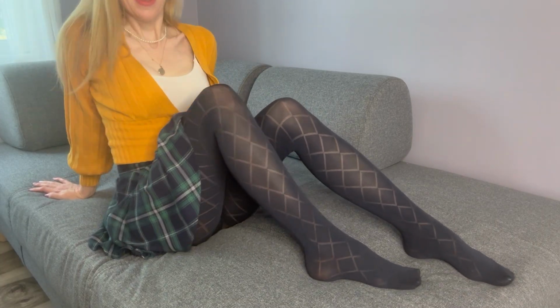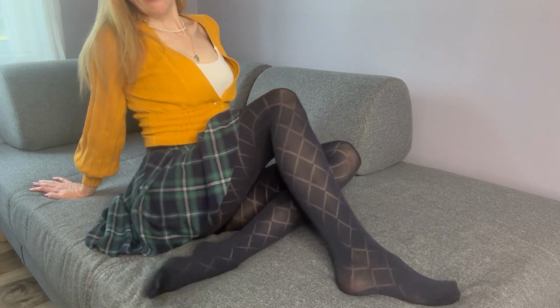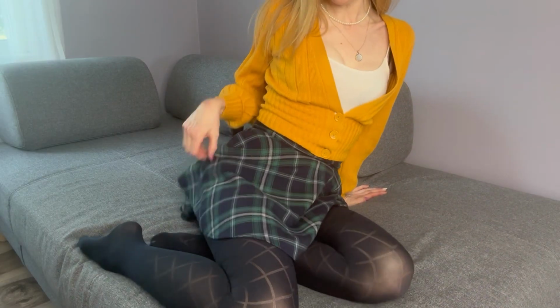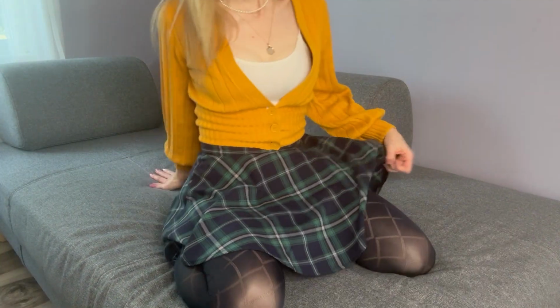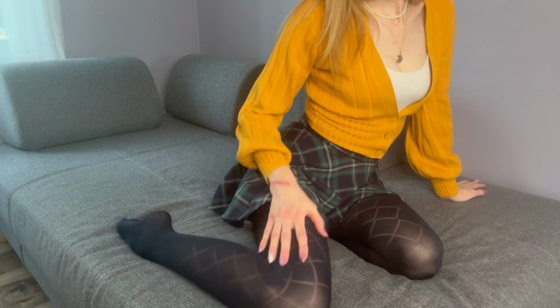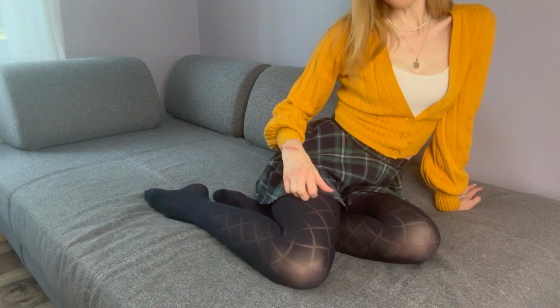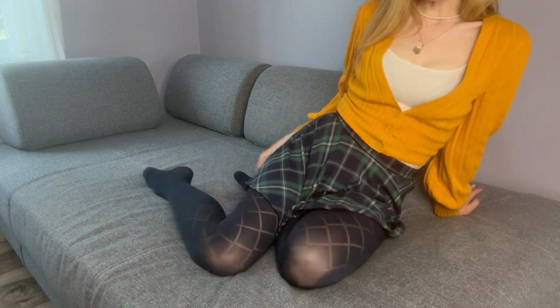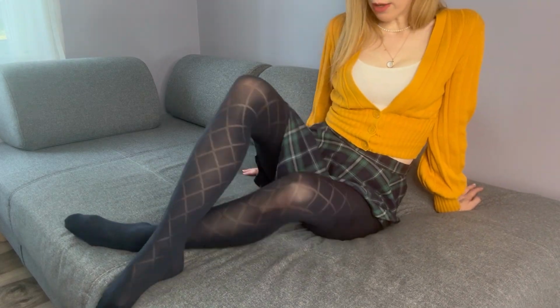Look at those. What do we think? Pretty cute, aren't they? Now, I wasn't sure if this diamond pattern was going to be too much with the skirt, because the skirt also has a check pattern. I thought it might be a bit too busy, but honestly, I'm really happy with how it looks. I think it's very, very fun, but then again, I really like pattern on pattern. That's definitely something that I enjoy when I'm styling an outfit. So these are very good for that.